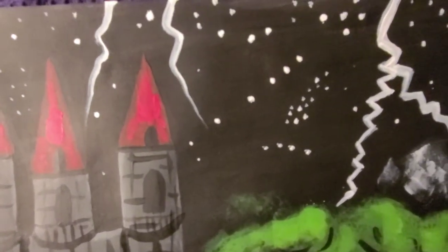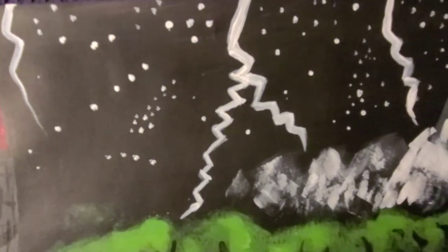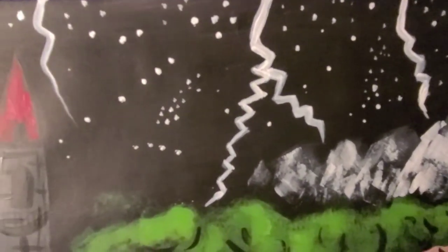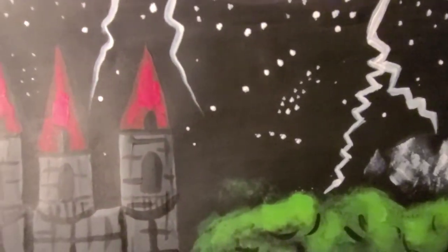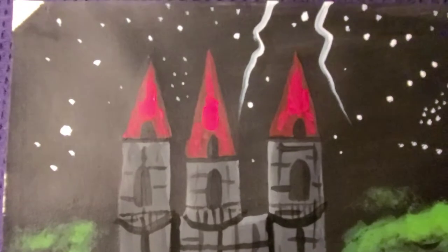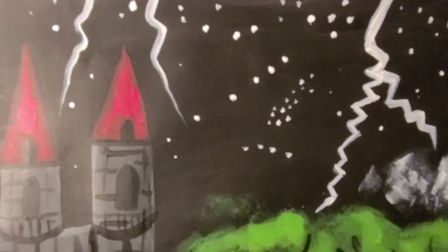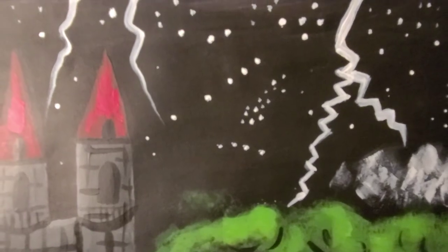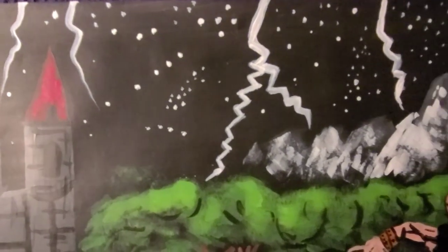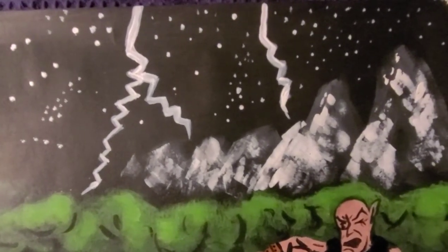As far as the lightning goes, it doesn't make much sense because you don't see the clouds. I mean, I can argue that the clouds are out of sight, but I didn't even care about that. This painting has a lot of impressionism and imagination, so you can paint anything you like. I just like the way it looks. I mean, to be honest with you guys, that's why I painted it. I like the way it looks, and I love how it looks next to the mountains.